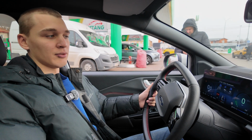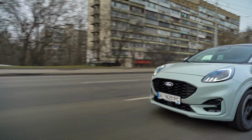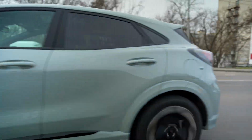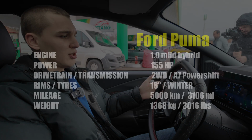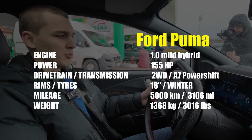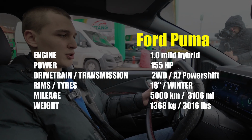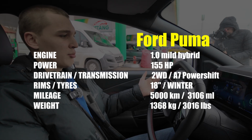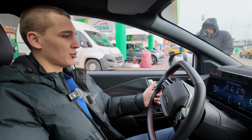Today, we are presenting the new updated Ford Puma in the top ST Line X trim. Technically, it features a 1.0-liter gasoline EcoBoost engine with mild hybrid technology, a 7-speed robotic transmission with a wet dual clutch system. In terms of equipment, it has everything for maximum comfort to endure this test throughout the entire day on the road.